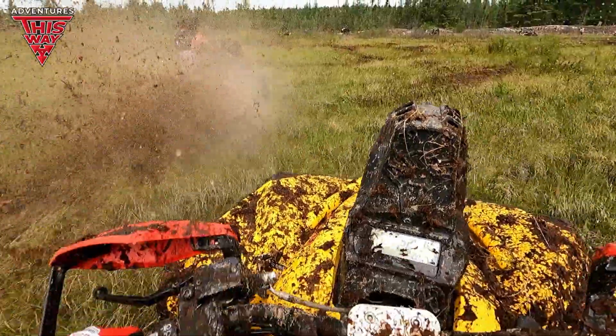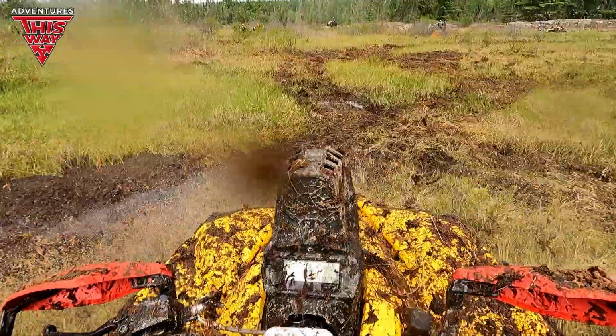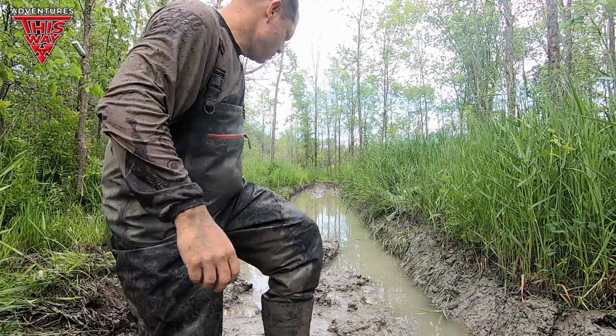So the main focus here at Adventures This Way is riding, maintaining, and sometimes repairs on mostly ATVs. We do some other power sports stuff as well, but the main focus is ATVs, and we focus on extreme off-trail riding. That's the main focus. So along that note, what I wanted to talk about today was the kind of gear that we use.